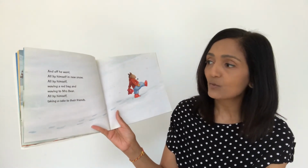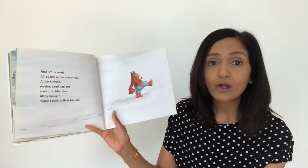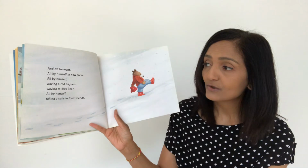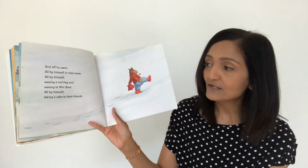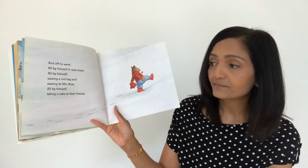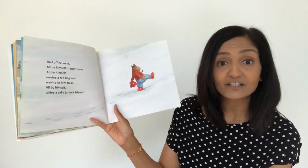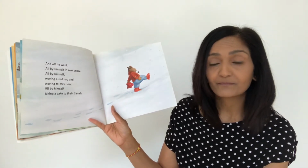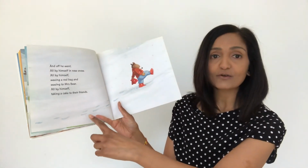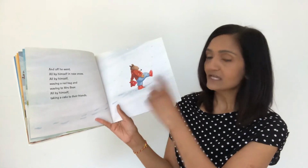Sam climbed out of the truck, and off he went, all by himself in the snow, waving a red bag and waving to Mrs. Bear, taking the cakes to his friends. What's happening as he's walking along in the snow? What's he making?